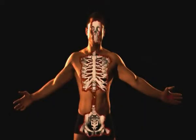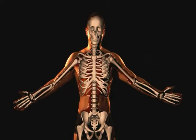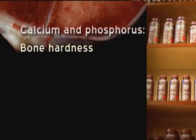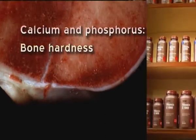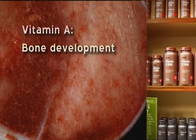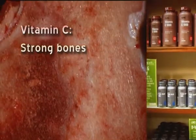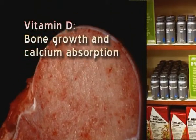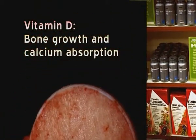To keep our bones healthy and allow our skeletal system to support all these different movements, we need to make sure we are getting certain vitamins and minerals. For example, calcium and phosphorus promote bone hardness. Vitamin A supports bone development. Vitamin C is important for strong bones. And vitamin D assists bone growth and calcium absorption.